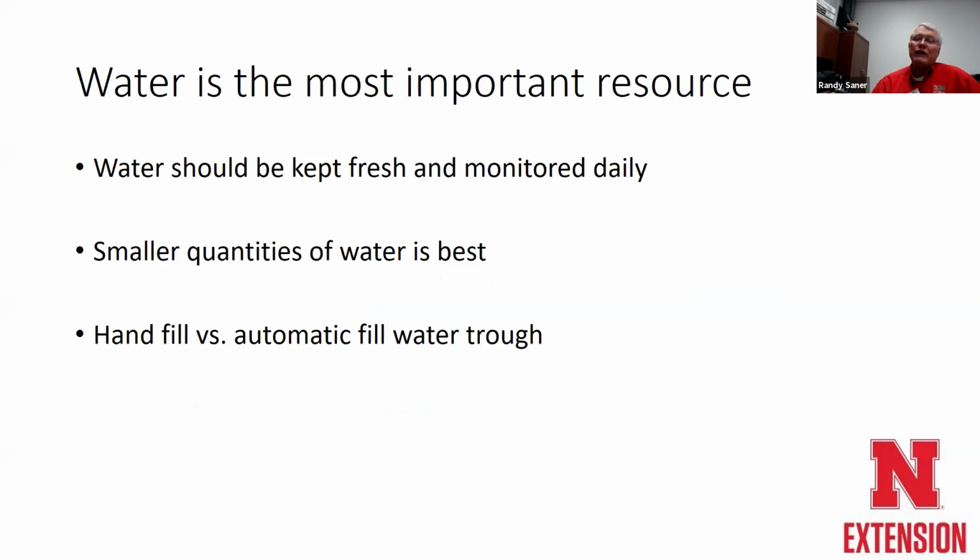Water is really important to keep it fresh. Monitor it daily. Smaller quantities of water is better. It stays fresher that way. Stays cooler. It's not as hot. Hand fill versus automatic water trough. You know, I'm okay with automatic waters.